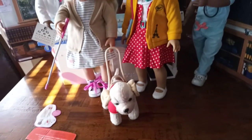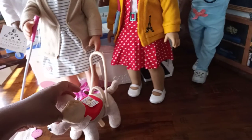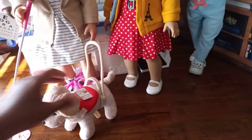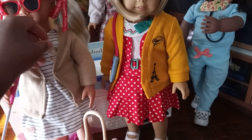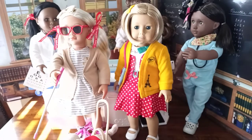And her dog is just adorable. And again, I'm not taking off the vest. And I wish that they did include somewhere where you could put this card. But in Marlow's case, you can always tuck it behind her sweater. And she can kind of keep her card safe like that for identification for anyone who asks.